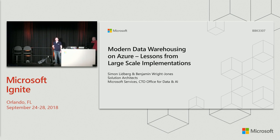Thanks for getting up and coming along this morning to hear about modern data warehousing on Azure. I'm Ben, or Benjamin, and this is Simon. We're both solution architects in Microsoft Services, so we work in the customer-facing side of Microsoft, and have a strong relationship with engineering, so we use the feedback we get through customer engagement projects to feed that back to engineering. We both work in the CTO office for data and AI, so we focus primarily on data platform and advanced analytics.